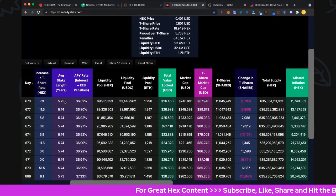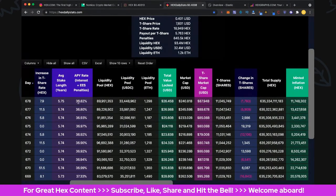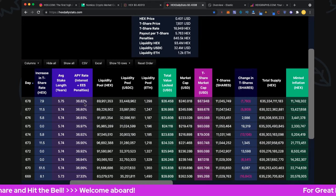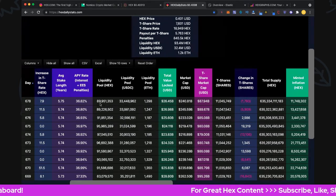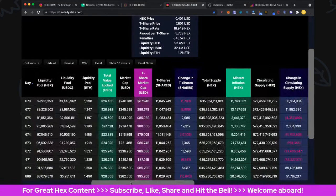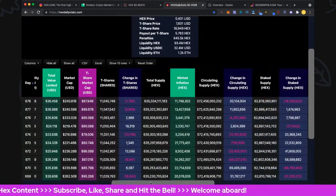Average stake years 5.75, so people staked for an average of 5.75 years, which is pretty cool. It's tending to go upwards, so that's nice. That shows demand. APY 36.82%, pretty cool. Liquidity in the pool, only 90 million hex up for sale. Obviously, the more that's bought, the less hex will be around. That's pretty amazing. And the market cap looking pretty good.